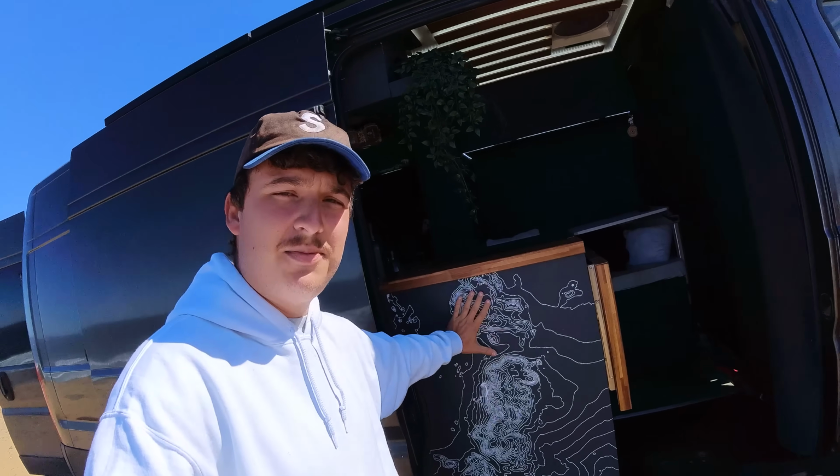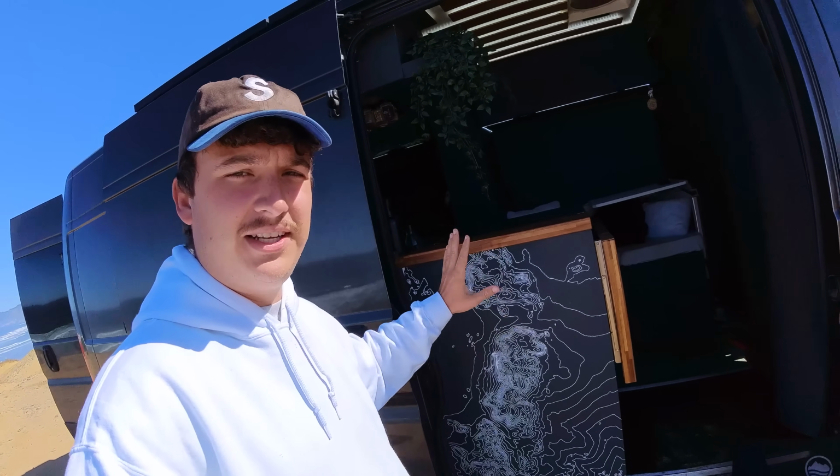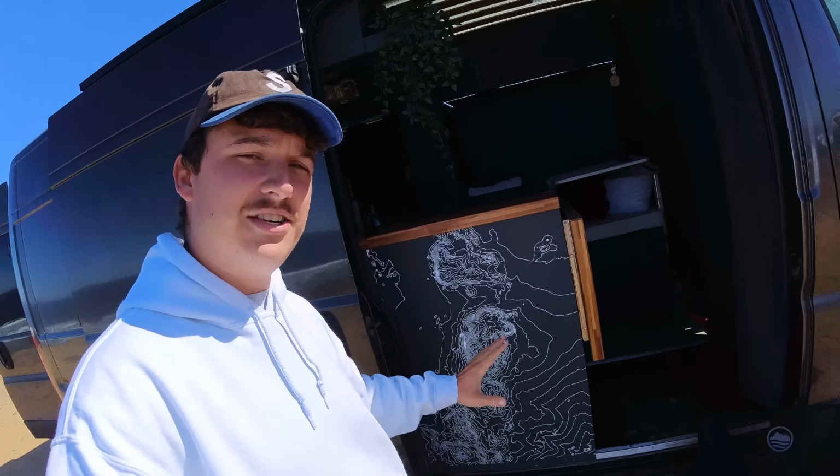So I got this sticker made, I sent it out to someone on Etsy, and they sent it to me, and then me and my girlfriend stuck it to the wall here, and I think it's a really great addition to the outside of the van, and just the van as a whole.